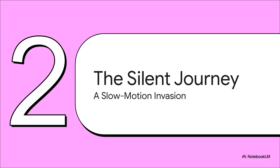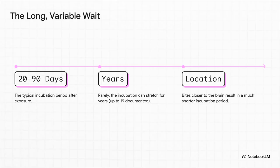Okay, so how does this whole invasion happen? After a bite, the virus doesn't just explode into action. No, instead it starts this really slow, methodical, and silent journey deep into our nervous system. That time between the bite and the first symptom, that's the incubation period. And for rabies, it is famously long and totally unpredictable. It's usually somewhere between 20 and 90 days. But get this, in some really rare cases, it's been known to last as long as 19 years.